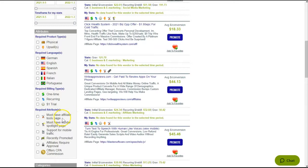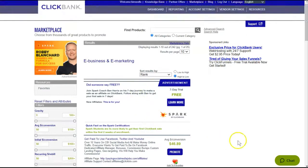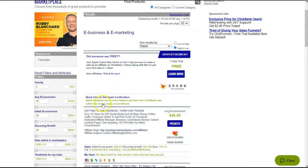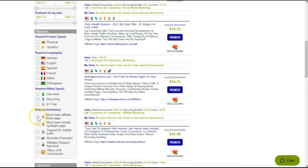That's going to come into play in just a second. So remember that when we go to the builder, because the affiliate tools will give you information to put into your page builder. So that's a little trick for ClickBank. If you do want to promote something that already comes with advertising materials, look for that little icon or search by it over on the left.